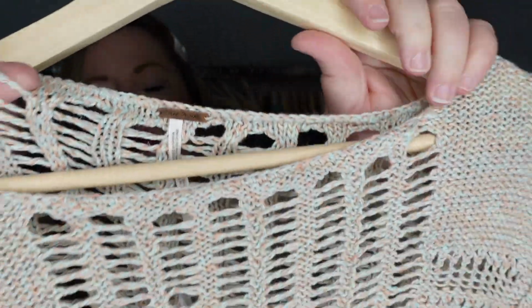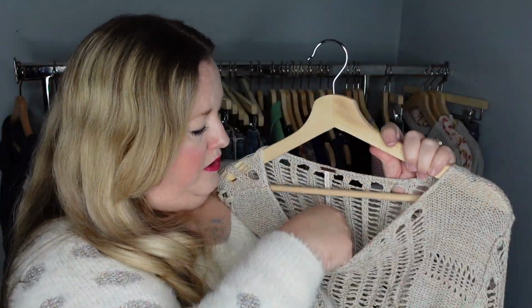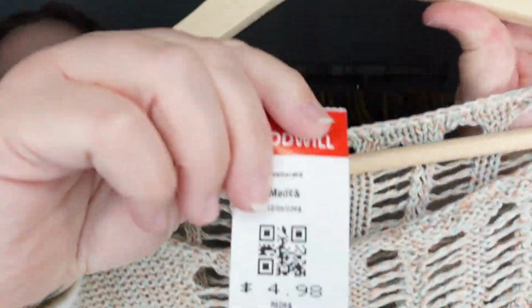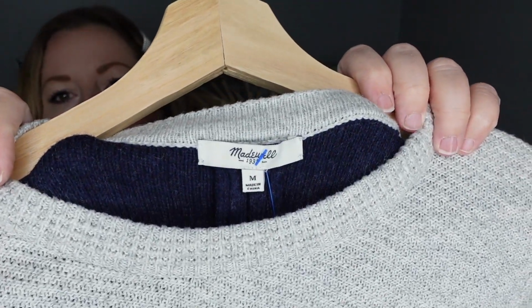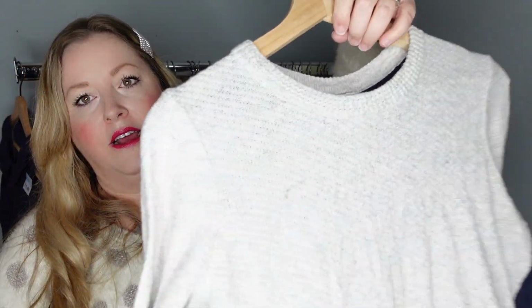This is another Free People. This is an open knit top, cropped, just cute. Again, it was on the new rack, $4.98. So I got it. My battery's dying, so I'm gonna hurry. This is a Madewell sweater with contrasting colors, gray and blue, with the full zipper down the back.